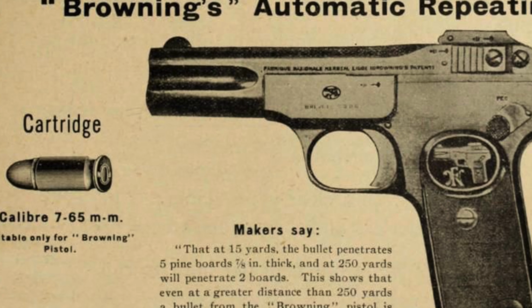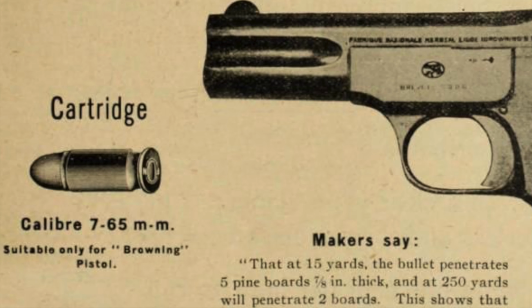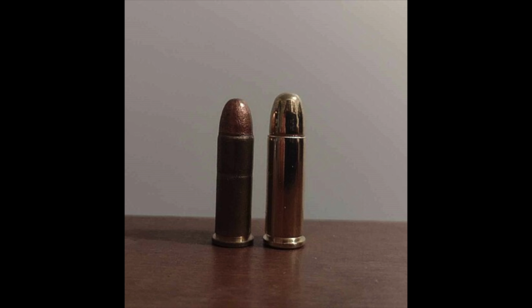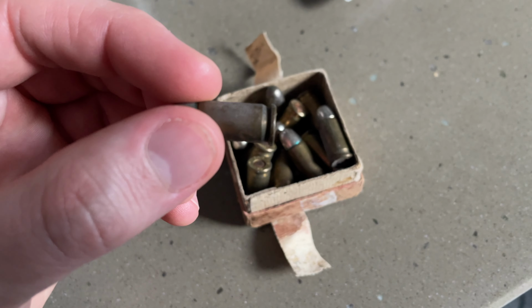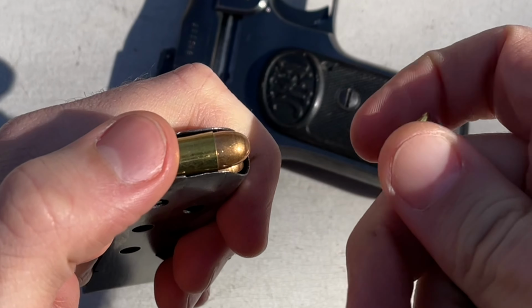Introduced alongside this pistol was a new cartridge, the 7.65mm Browning. 32 caliber bullets were nothing new, with a variety of revolver rounds being available like 32 Smith & Wesson, 32 Long Colt, and so on. However, Browning's round reduced the size of the rim to allow for reliable feeding from a box magazine while keeping just enough rim to head space around in the chamber.